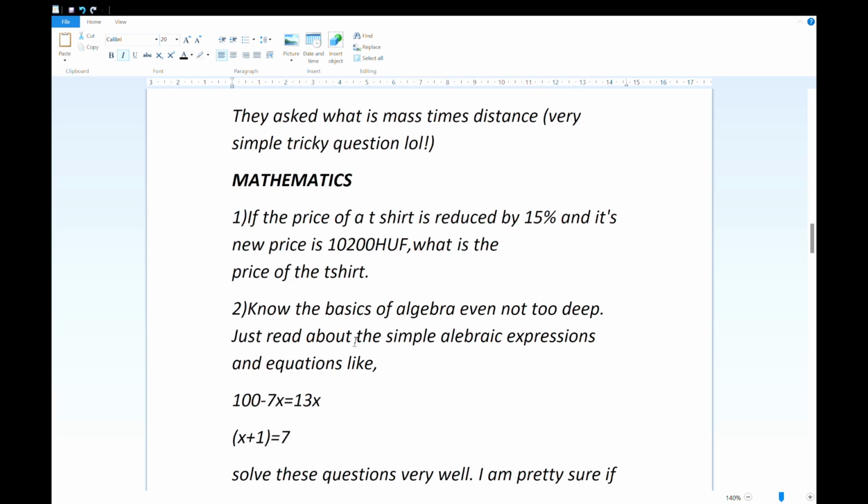And then the second question, you have to know the basics of algebra. You have to know algebra, because how can you get admission to study an engineering major in a foreign country, or even in your country, without knowing the basics of mathematics? I think to study engineering, you have to be very good at math.